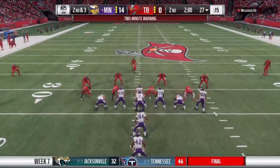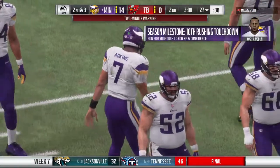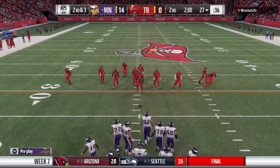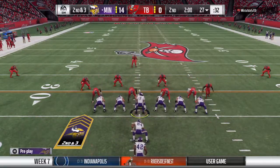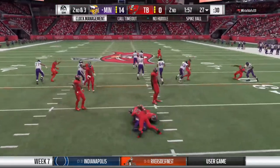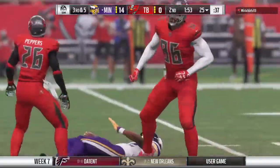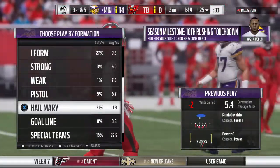All right, here we go. 3-19! 2 minutes to play here in the first half. We'll come back to Tampa after this timeout. Here we go. Now a handoff here to his running back. That is not going to be any help as they dump him behind the line of scrimmage. He lost 2 there, and it's 3rd down.